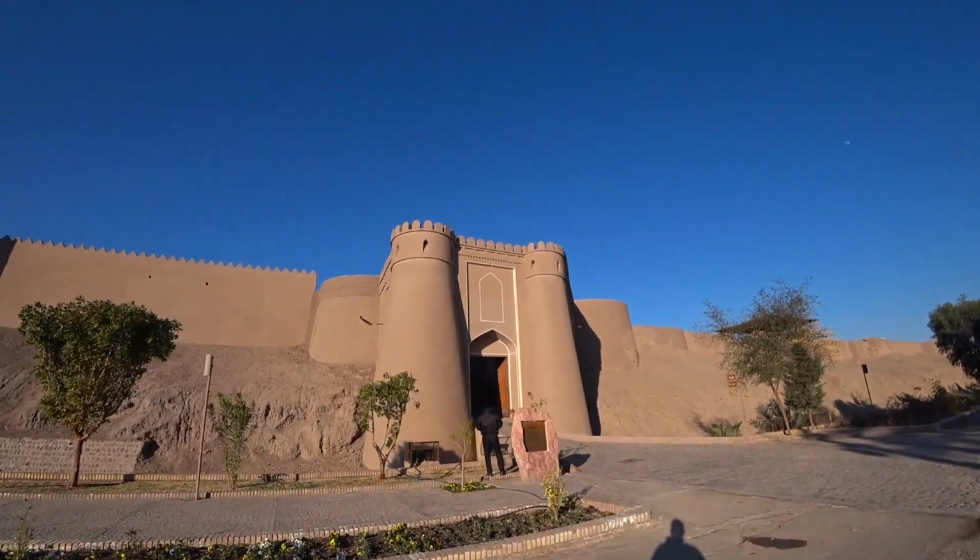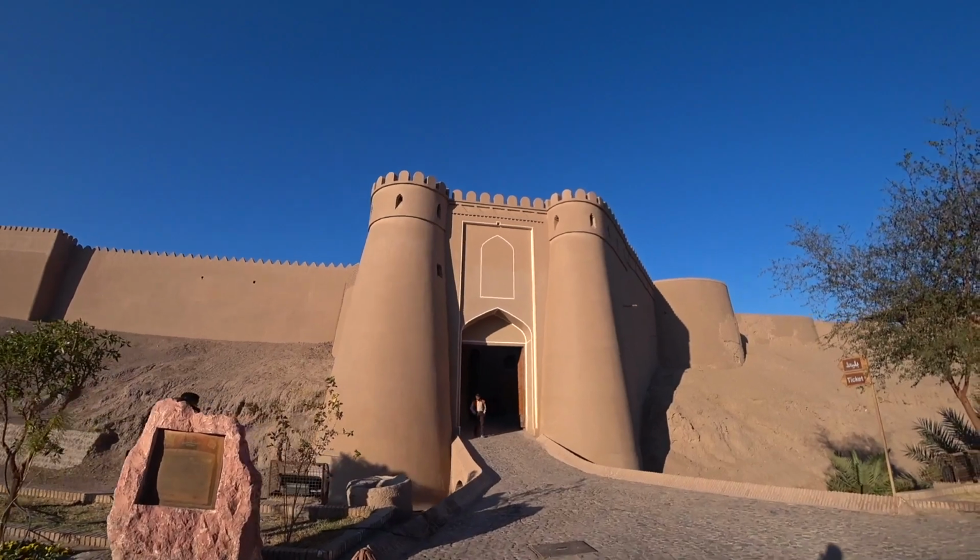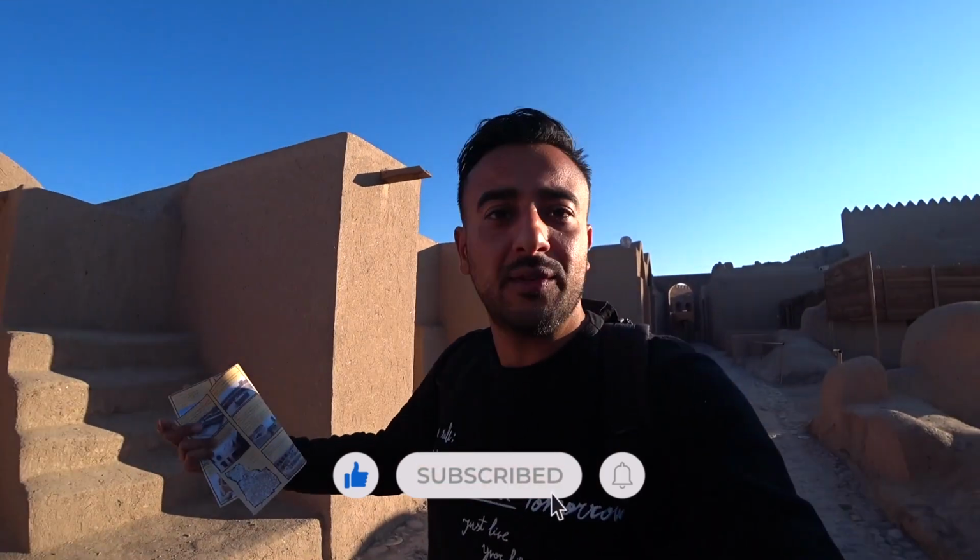Right, here we are. Getting closer. Wow, look at it from outside though. Amazing. The owner of the guest house in Kerman told me that this has been rebuilt because it was destroyed 20 years ago by an earthquake. Which is quite interesting, right? The UNESCO organization decided to rebuild it the way it was before because it is a very important piece of history here in Iran.